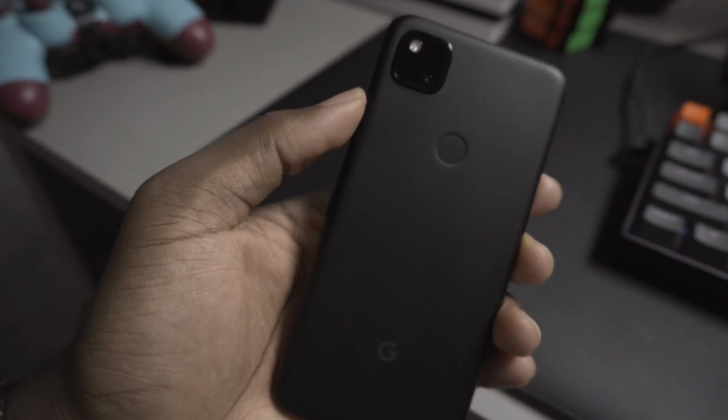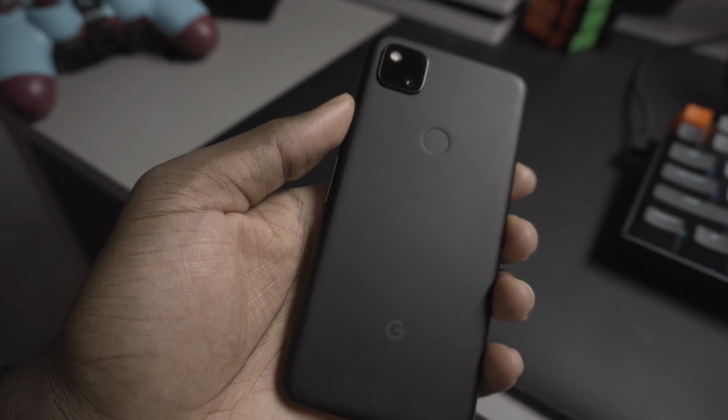So first things first, build quality. The build quality of the Google Pixel 4a is good, to say the least. But as we all know, it's a budget phone, so it had to be made with some cheaper materials, like plastic at the back. The plastic at the back of the phone is fine. I wouldn't say that it's a problem, but I've noticed that it affects the overall build quality of the phone.